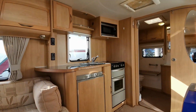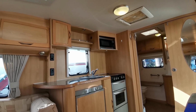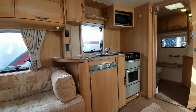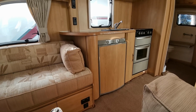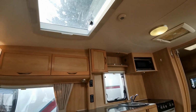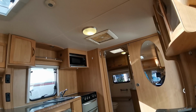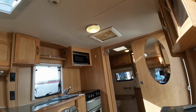On the right hand side, we have the galley kitchen with more overhead cupboard space and a microwave oven included. Three burner hob with separate oven, separate grill. Stainless steel sink with a Dometic under counter fridge freezer, which will run on gas, mains electric or 12 volt electric. Nice large Heki roof light in the middle, lets in plenty of natural light on a day like this. And then we also have the fan system, which can either be an extractor or blow in cool air if you're feeling it's getting a little bit warm.